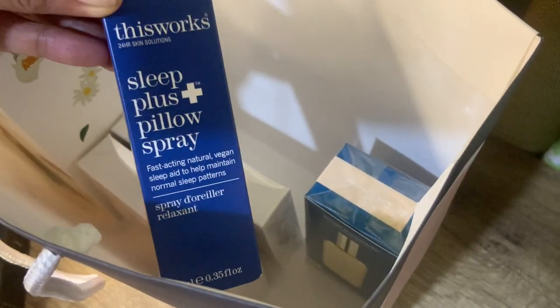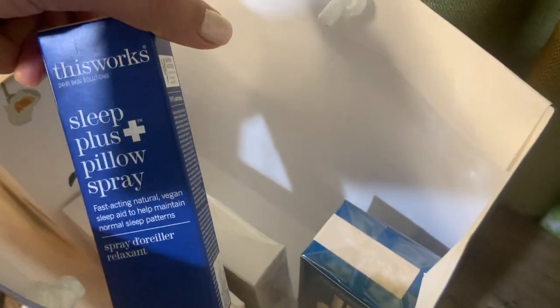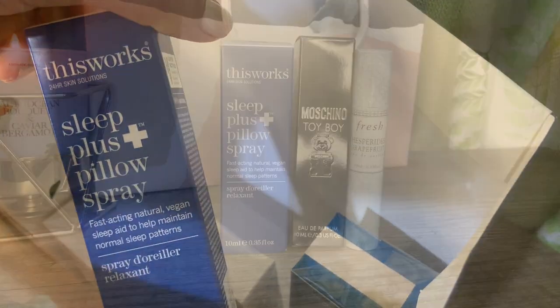I figured this will come in handy. It says this is a potent blend with lavender and chamomile, naturally encapsulated to gradually create a soothing and calming atmosphere while you sleep. I haven't put this to test yet, but I will definitely let you know when I do.